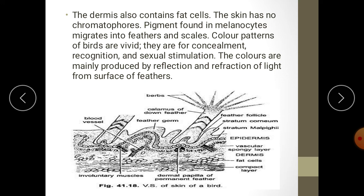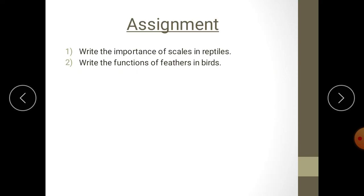At the end of this class, I will give you a few assignments. The first question is: write the importance of scales in reptiles. How are scales important in reptiles? Then the second one is: write the functions of feathers in birds. What are the functions of the feathers? What do birds have feathers for? You have to write and send it to me. Thank you.